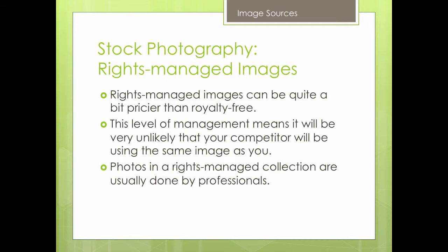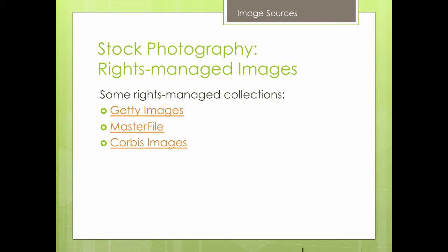And the photos in a rights managed collection are almost always done by professional photographers and illustrators. Here are some of the rights managed collections. There's Getty Images. There's one called Master File and another called Corbis Images.